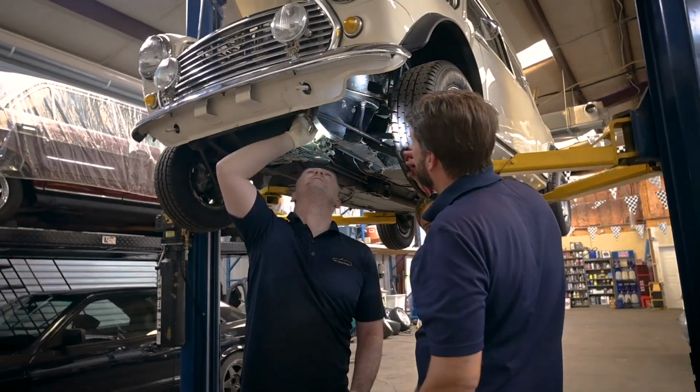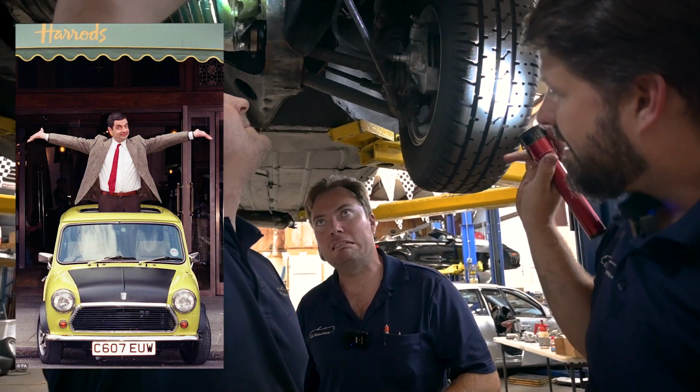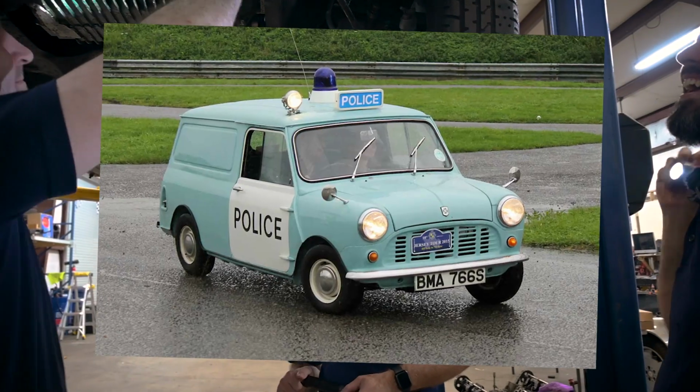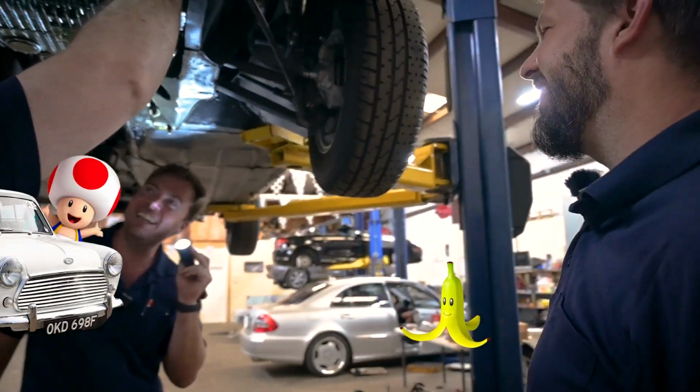Were police cars yellow in England back in the day? What color was Mr. Bean's car? I think it was yellow. Oh dear. Could you imagine being chased by this? Doo-doo, doo-doo. Throw a banana peel out.